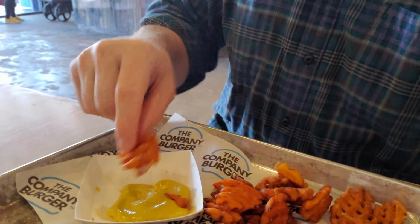So it is my flavor sensation. Now, most other people prefer the ketchup or another condiment, but for myself, I'll stick with the mustard.